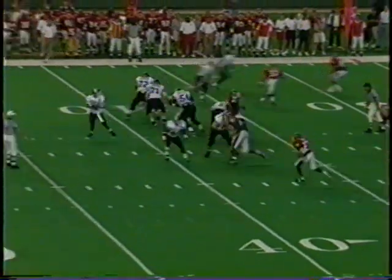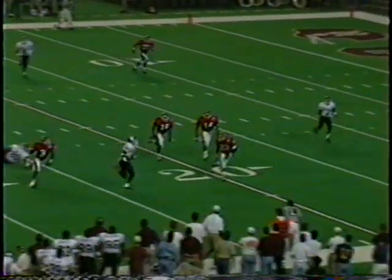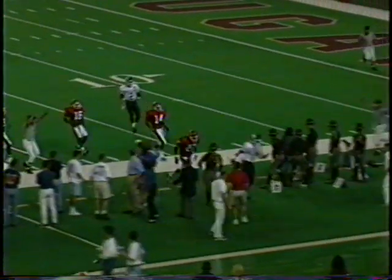Pulling waits for the snap from Calvin Collins. Has it. A lot of pressure up the middle. Throws the ball to Sanders again at the 25. Looking for a block at the corner. Didn't get it. Goes out of bounds at the 20. There's a clip. Yep. That's a clip.